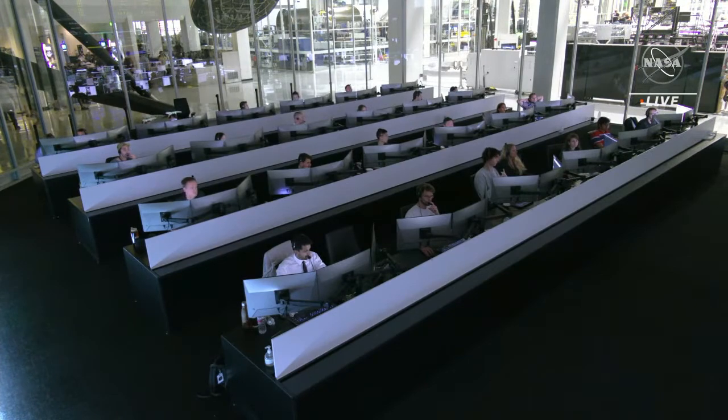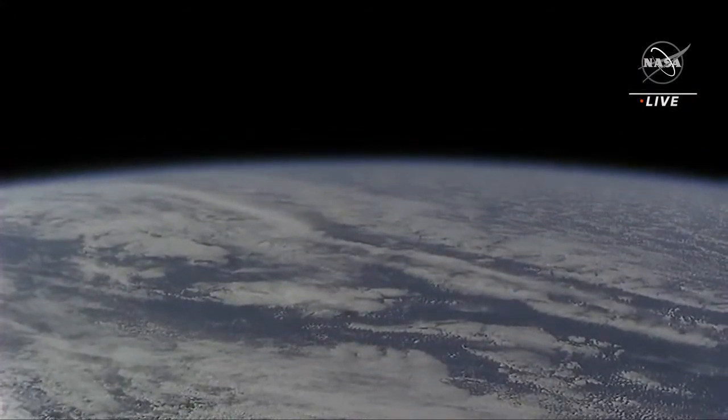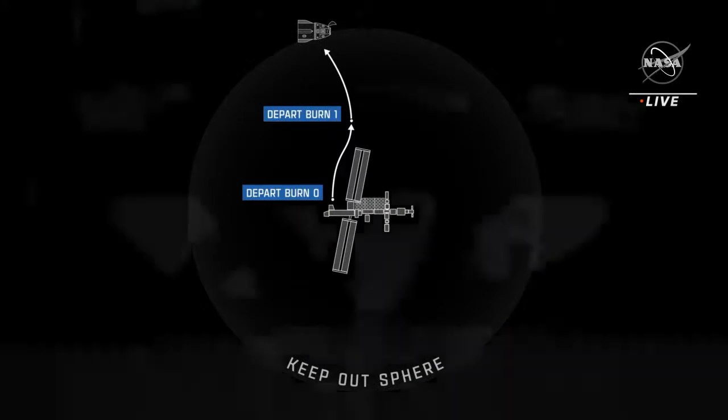Departure burn 1 will increase that initial opening rate between Crew Dragon and the space station. At this point in time, we are utilizing the Draco thrusters, which are on board Dragon. This departure burn, we're expecting it to last about 21 seconds.